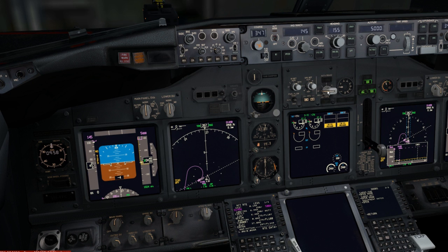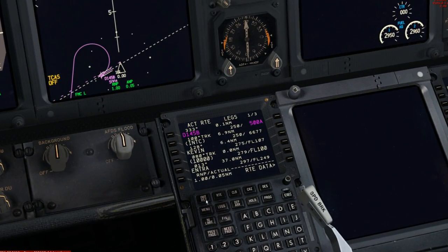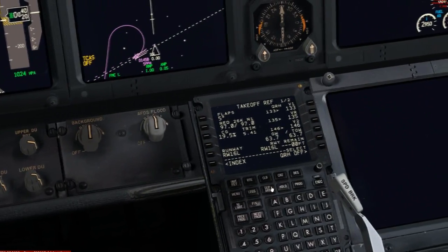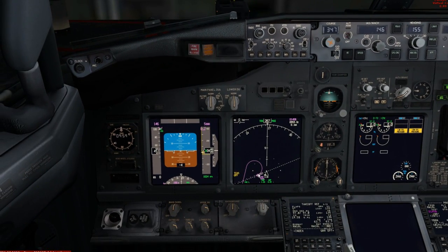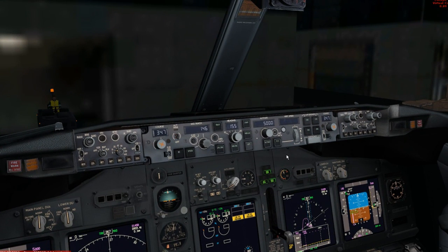We'll be using auto brake and VNAV LNAV for departure. Flaps will be 5. V speeds: 133 for V1, rotating at 135. Climb out safety speed 146, that's set on the MCP. I think that's most of that.